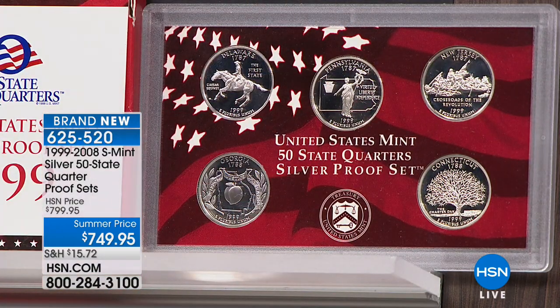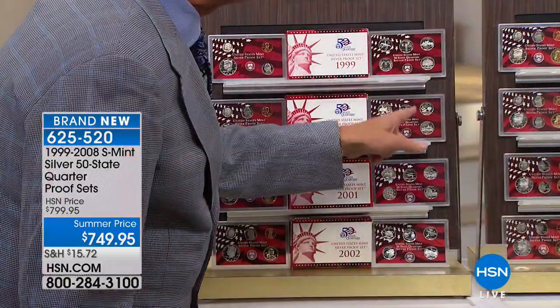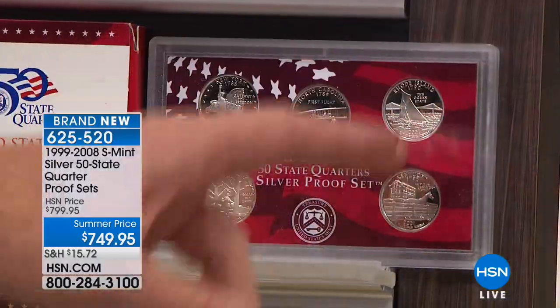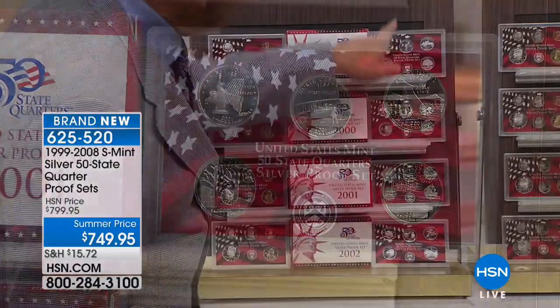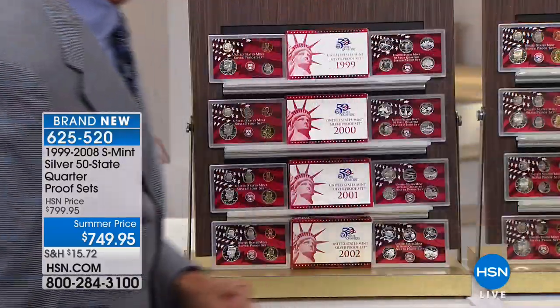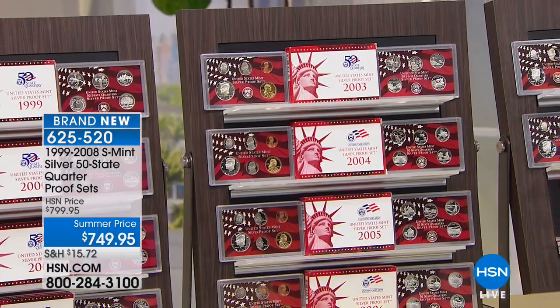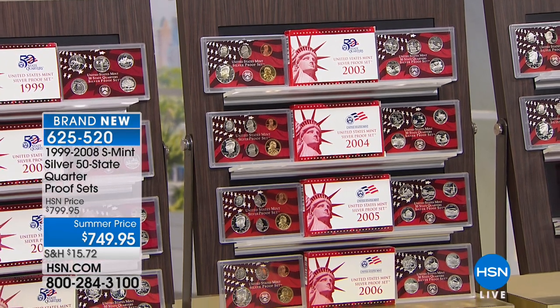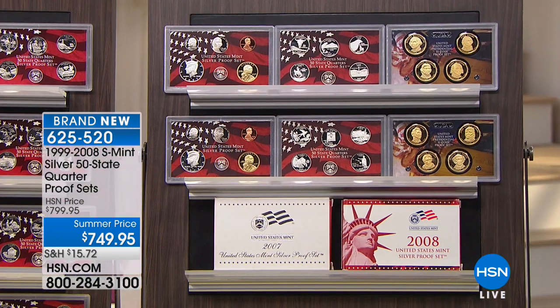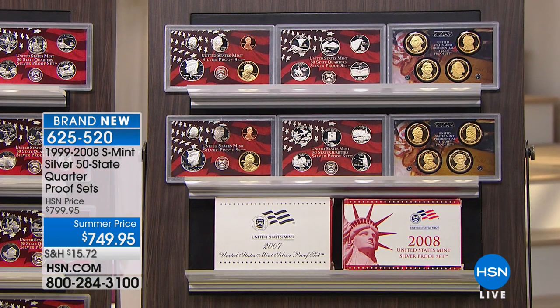So this is incredible value. Every one of these, $17.50 a piece. So that's almost $100. These are $25 a piece. That's $100. You're about $500 just right there. And you're going to get all those, and you get all those over there from 2008 as well. So everything they're seeing, this is all coming to you. So you're getting a total of 123 coins, the entire collection of 56 state and territorial quarters.